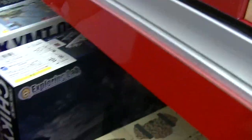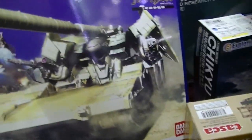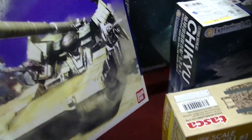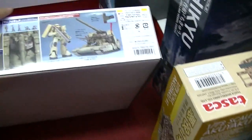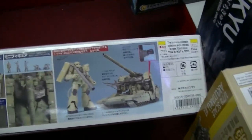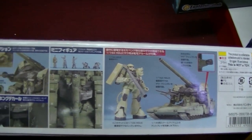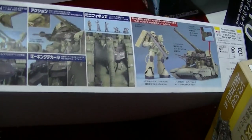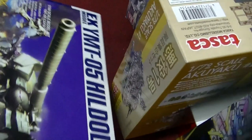This one is from Bandai. It's the high grade version of the Hildorf. So it's not the same as this one. So it's a high grade. Yes. But you say the model scale is around 144 only. Yeah, the high grade. But the 144, the size is very huge. Yeah, it's very huge indeed. How much is this? This one is 280. Quite big, very big indeed.